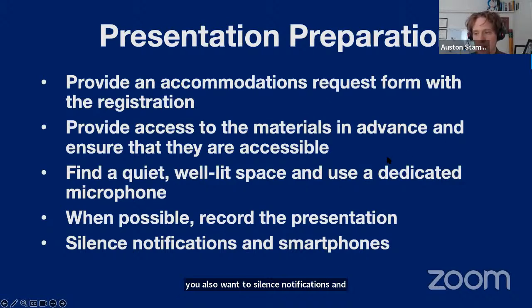So what's important to really consider for virtual presentations is it's not just telling the audience to silence their notifications, but you actually silencing as well. So you don't want Slack messages or other things coming in that may distract.